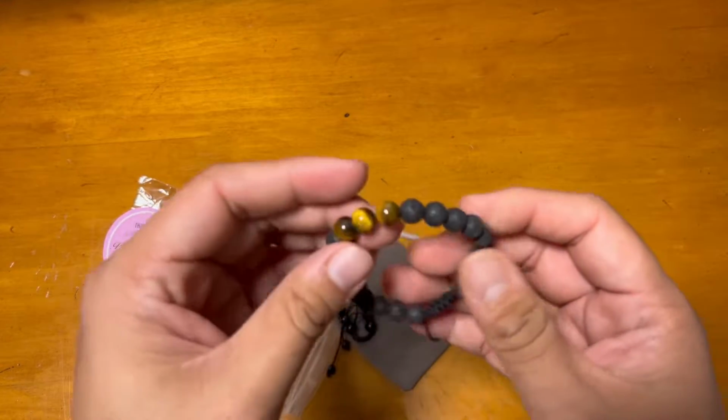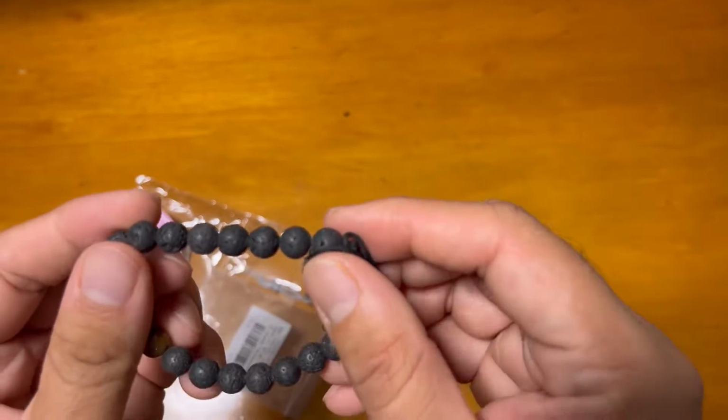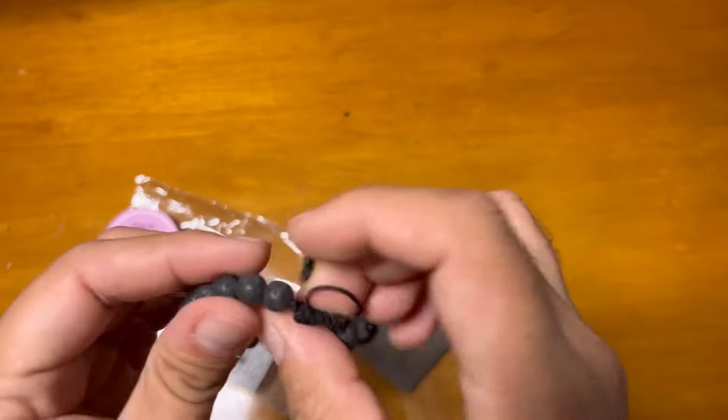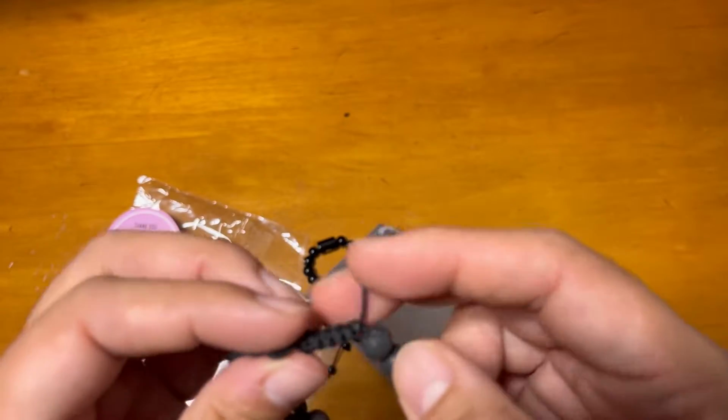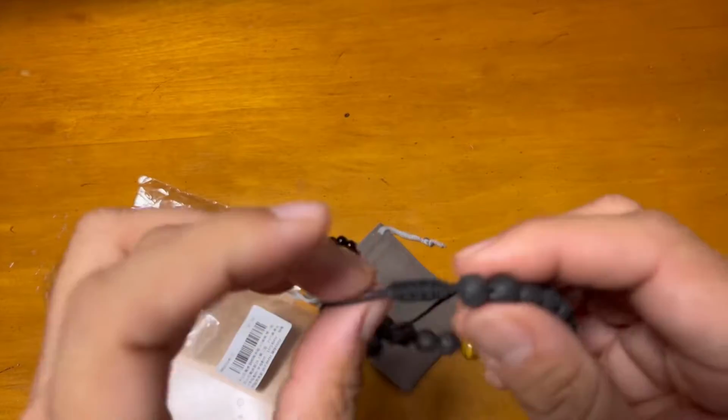And this lava rock stone can absorb your favorite essential oils well. Just drop a little of your favorite essential oil on the lava bracelet and the fragrance will last. So they are nice in that.